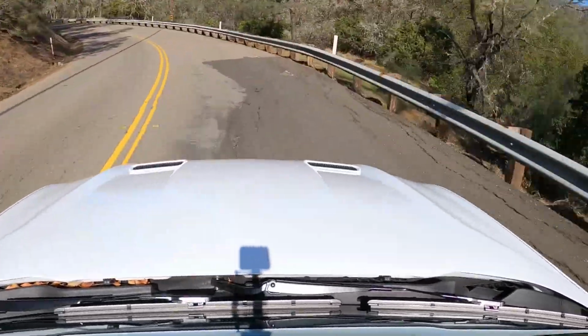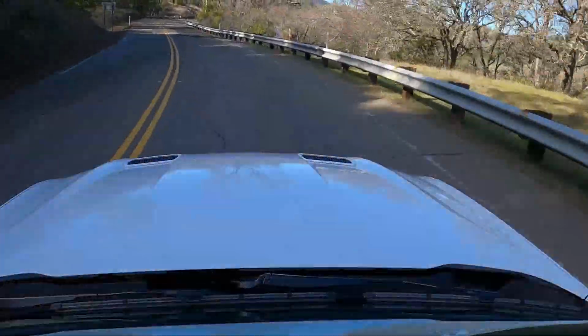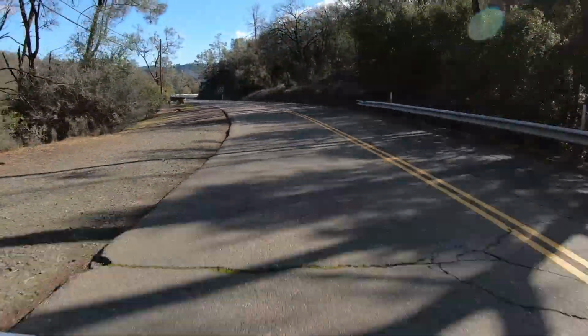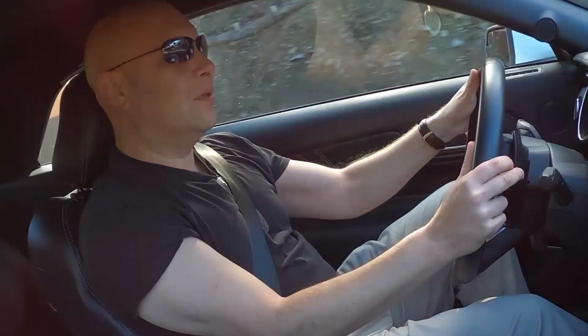What in the hell is with this gearing? Why does it jump like that? This car has 4 modes: the normal mode, the sport, and the sport plus, the track, and then the all-weather. And I'm using the paddle shifters, and they feel dead.